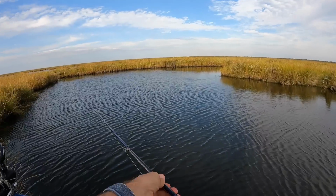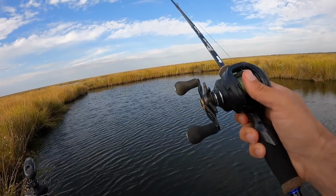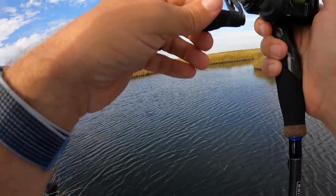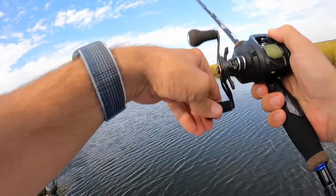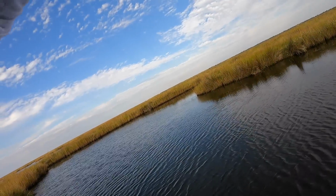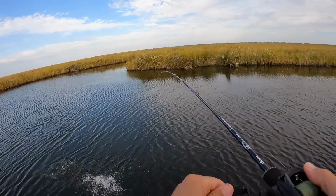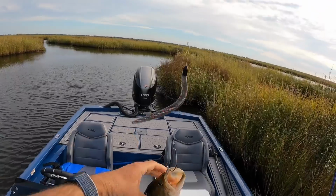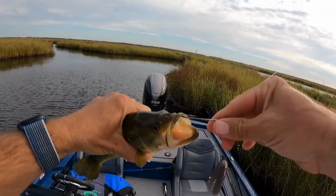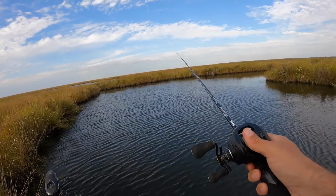I got a bite on the cast before that, and I missed him. So let's see if there's a few fish here. Ooh, yep, there's another one. Oh, pretty bass. That dude jumped 4 feet in the air. That was awesome. Any more want to play? Let's see.